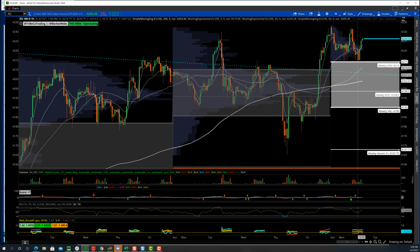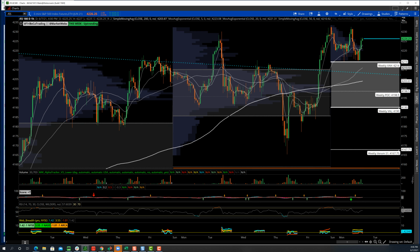So 4214, that's really the level. You could see that we've tested it twice today, so it's valid. But again, value at price doing an excellent job. MarketWebs doing an excellent job for us in showing us that we held there, top of value.